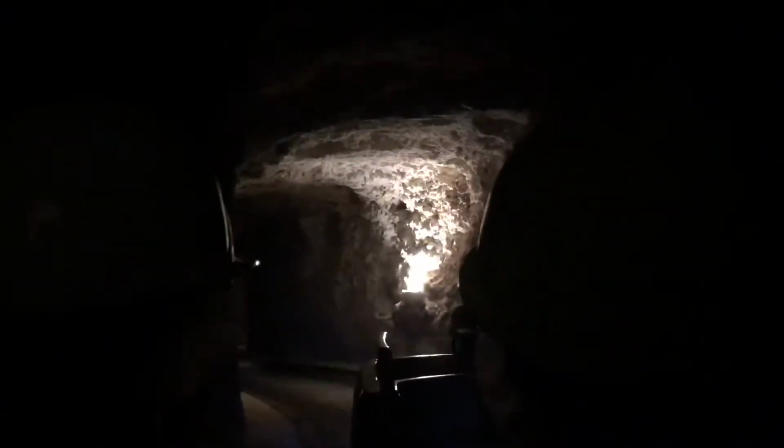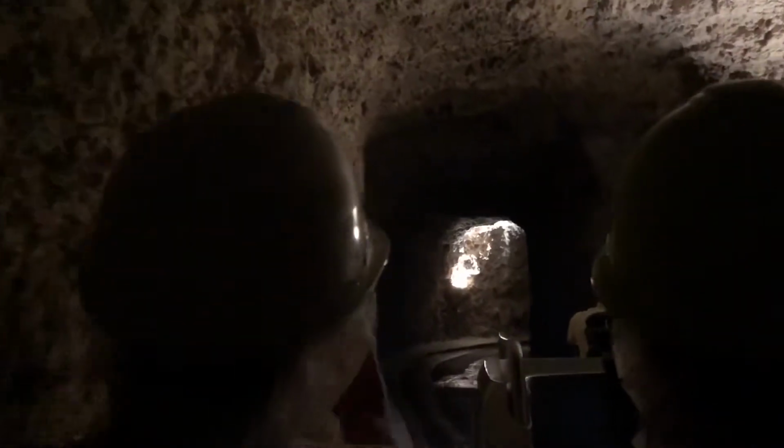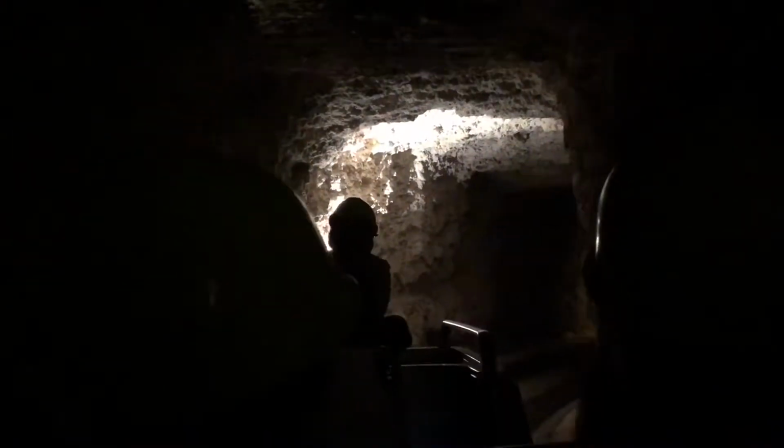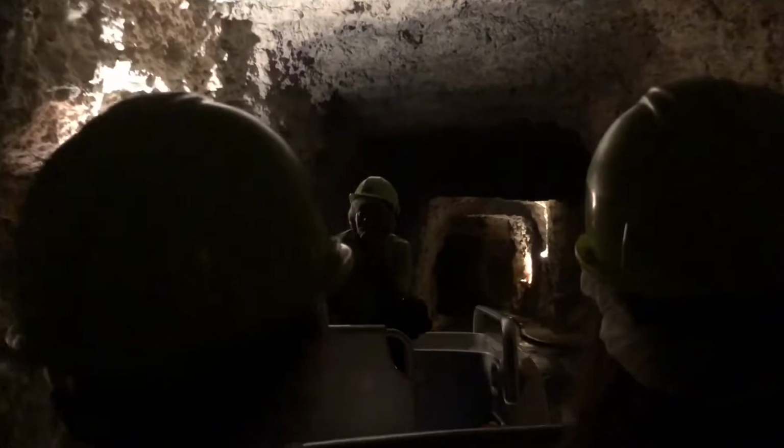Let's think of caves. They're known to be some very challenging places, and very few people get the opportunity to explore. Today, we want to explore the natural caverns on the inside of here.